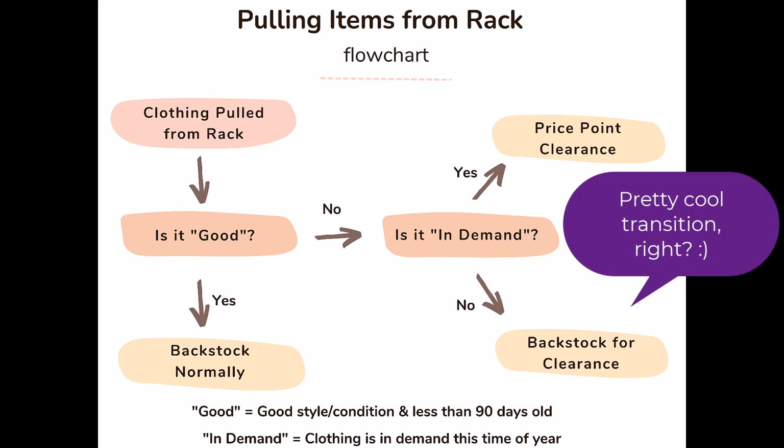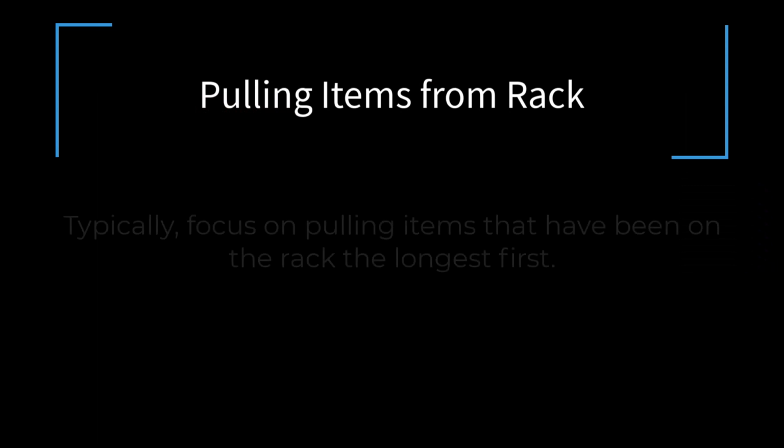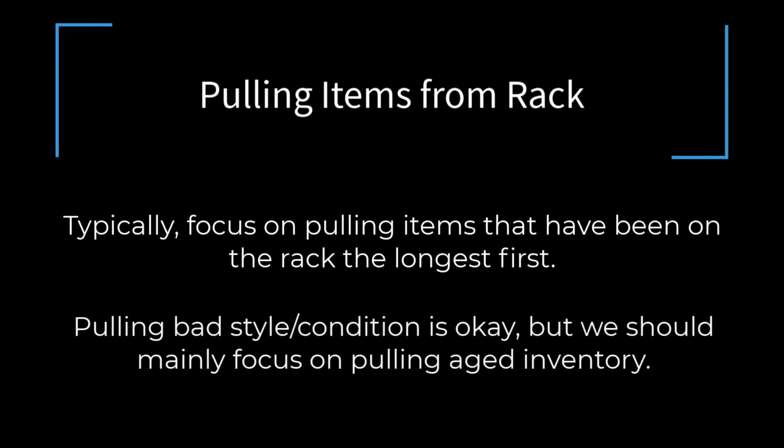So when pulling clothing from the rack, we want to pull things that have been there for the longest. We want to pull the oldest stuff out first. Every so often, there are things that are really bad style and condition that just got missed through the process. We would still pull that, but for the most part, we should be pulling the oldest stuff from the rack.